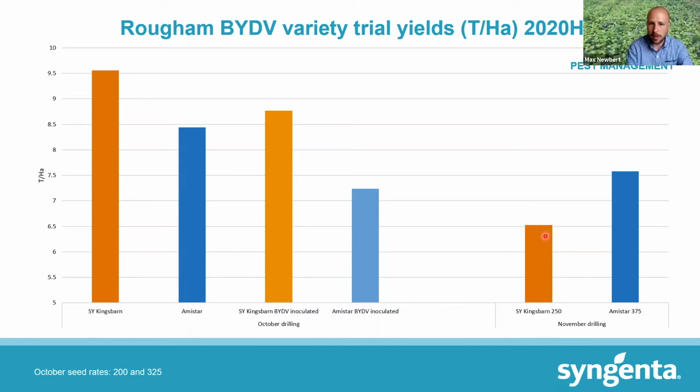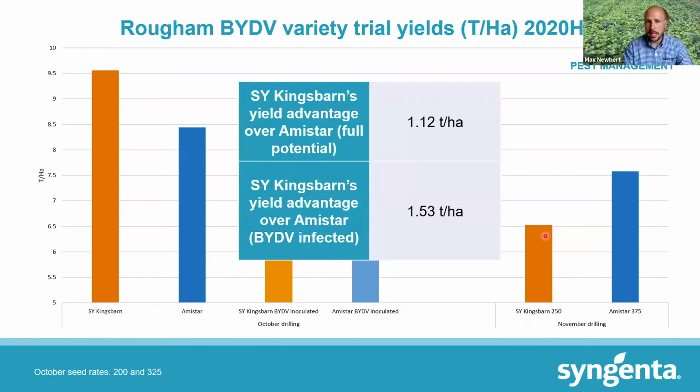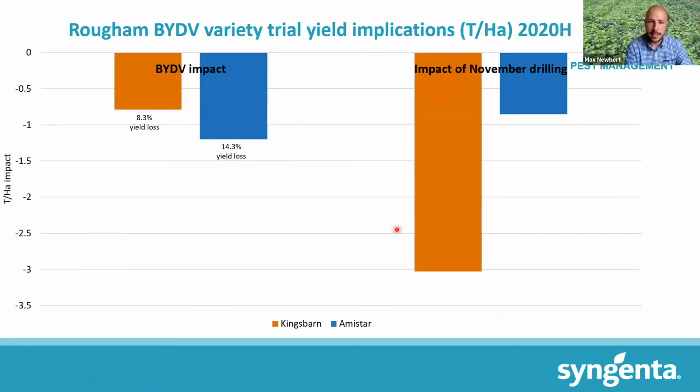So if we look at what this showed, when you compare King's Barn to Amistar at full potential, so this is no BYDV, in this trial, obviously this is one trial, we were 1.1 tons ahead. If we had infection take place, we were 1.5 tons ahead. So it's about picking the optimum variety. I think this was drilled in early conditions. In nicer conditions, the Amistar would have done well, but I think it really should be used in that very early period in fields where you're having difficulty controlling BYDV, and historically.